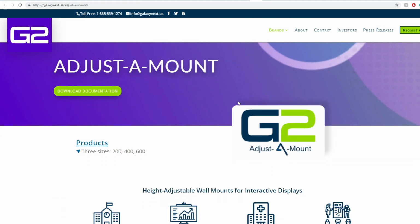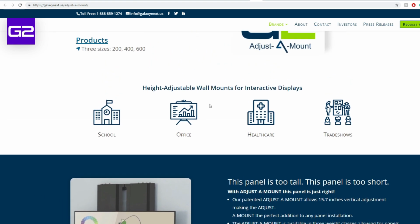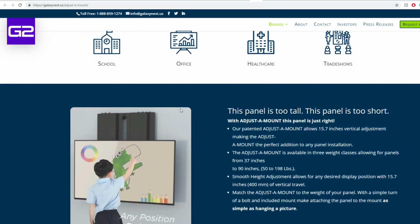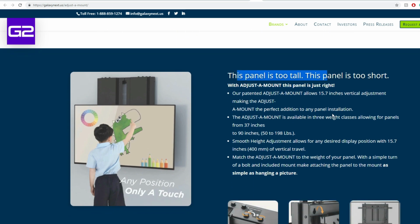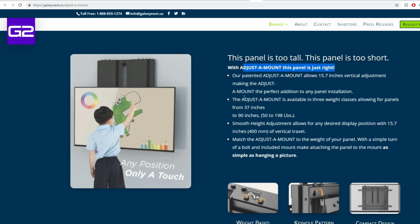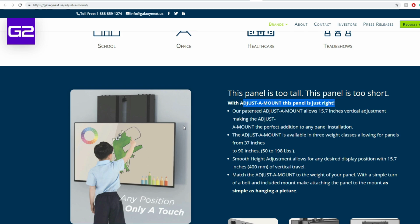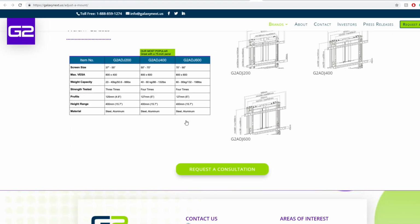Now, the next thing here is Adjust Amount. This one here, if you'd like to think about it, is an interactive panel, entertainment units or panels system. And basically here, the panel's too tall, the panel's too short. With Adjust Amount, the panel is just right. So if you have students coming up at the front and they're writing something, especially the younger ones, you can install these Adjust Amount, and they can basically adjust the height of this panel so it fits more towards the student's height. So that kind of covers it.